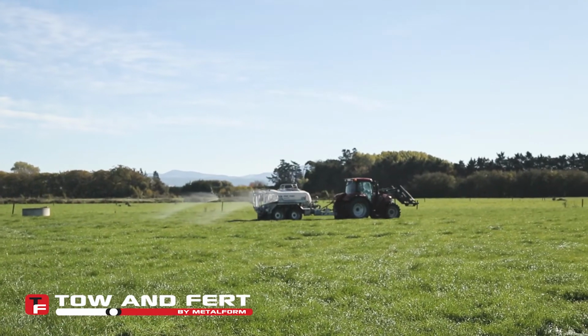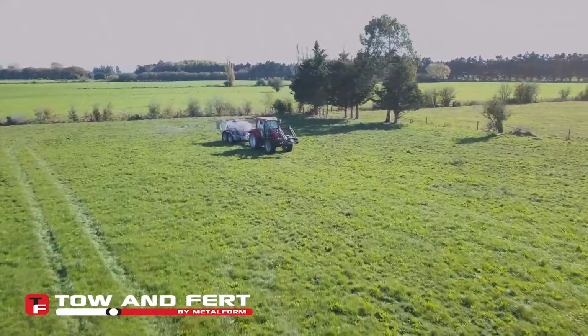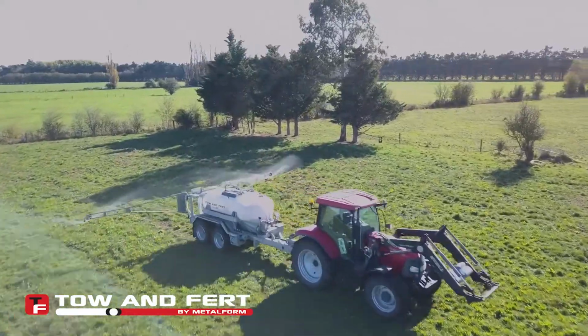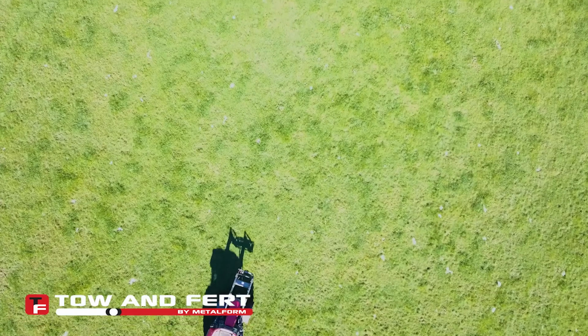I think there's a lot of benefits to be seen in putting fertiliser on in a liquid form and using the tow and fert to achieve that. It might seem counterintuitive at first, but we've seen the results on farm that it is possible, and we would definitely argue that we're just getting better and better by changing our systems and maybe moving away from the status quo a little bit. And hopefully this will be a new status quo to become more environmentally friendly.